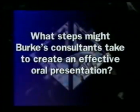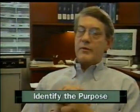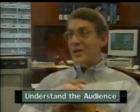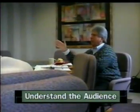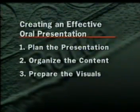What steps might Burke's consultants take to create an effective oral presentation? The first step taken by Burke's consultants is to plan the presentation. I think the most important thing is to have a good understanding of what you're trying to do in the project. Have the proper upfront meetings with the client, understand what the situation is, understand the problem, also understand the audience. Have meetings with the client, go over the data with the client before the presentation is put together. Make sure that there aren't any hidden agendas somewhere so that when the final presentation is made, there aren't any surprises. The second step is to organize the content and then prepare the visuals.